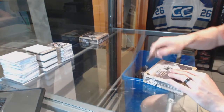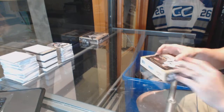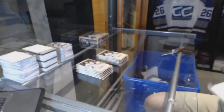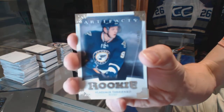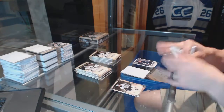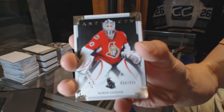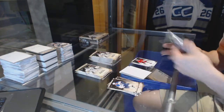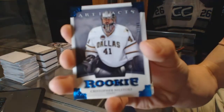All right, box seven. Rookie numbered to 999 for the St. Louis Blues, Vladimir Tarasenko. Goalie insert numbered to 999 for the Ottawa Senators, Robin Leonard. Rookie blue parallel numbered to 85 for the Dallas Stars, Christopher Nielstorp.